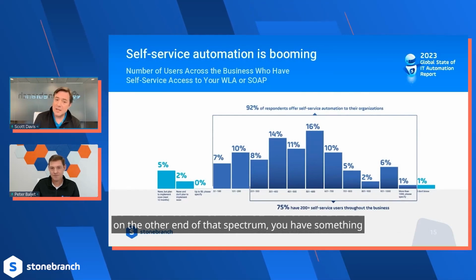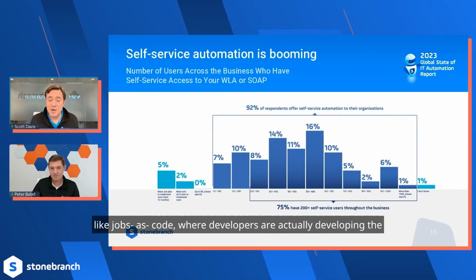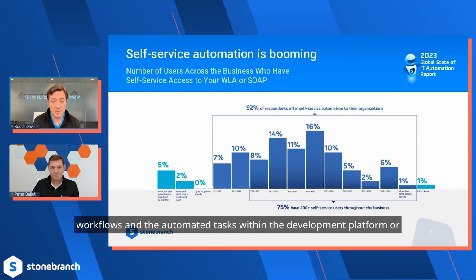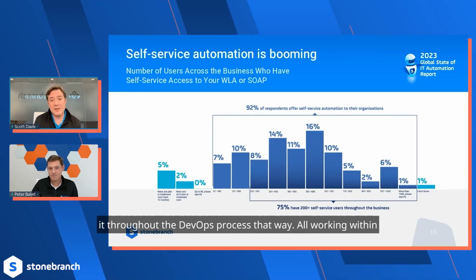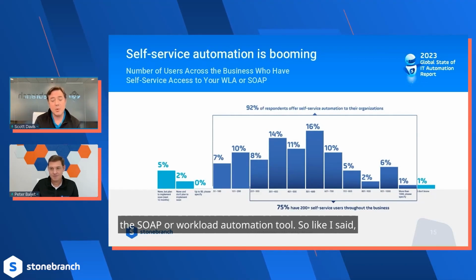It's not uncommon for people to integrate their SOAP or workload automation tool with ServiceNow or Jira, to trigger automation. But on the other end of that spectrum, you have something like jobs as code, where developers are actually developing the workflows and the automated tasks within the development platform or IDE of their choice, uploading it to Git, and then promoting it throughout the DevOps process that way, all working within the SOAP or workload automation tool. So, like I said, it takes many forms.